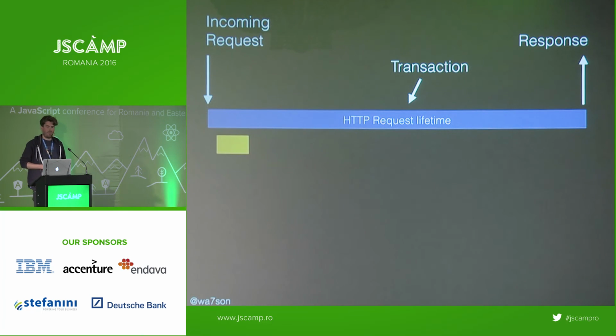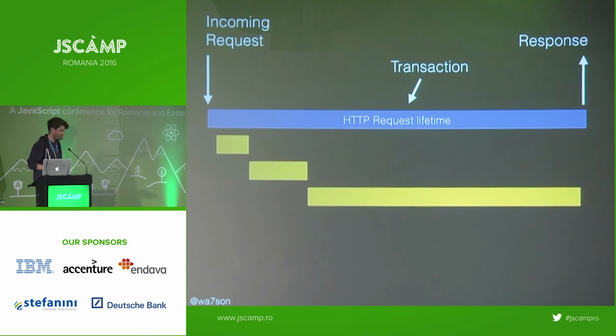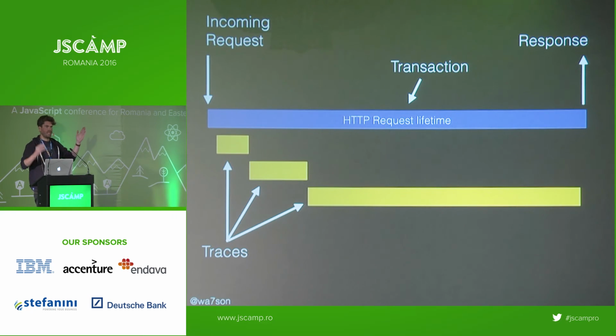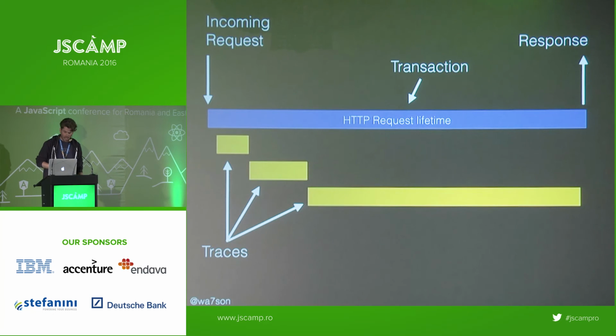So we want to measure these transactions. When you have a request going into the application, it might talk to the database or it might render a template, and you can draw these things on some kind of timeline. For each of these specific actions that go on during the request, we want to measure how long they take. We call these traces, and it's basically just a simple point A to point B. How long did that take?